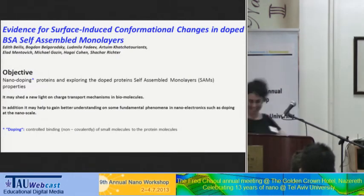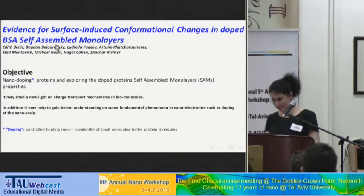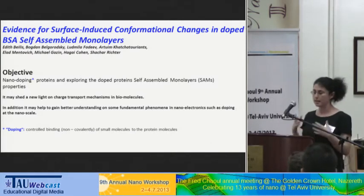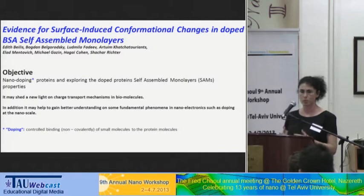Hello. So this work was done with all these people who helped. The work objective is nanodoping proteins and exploring the doped protein self-assembled monolayer properties.